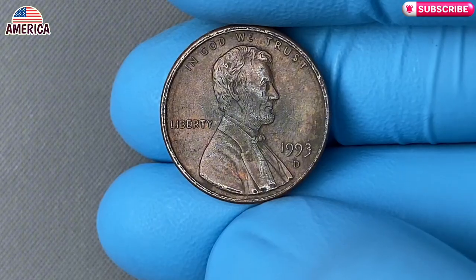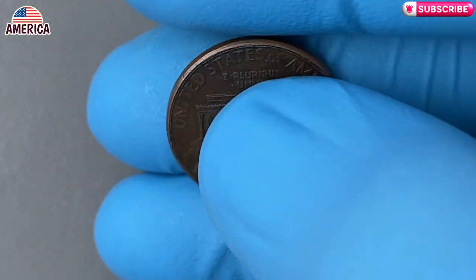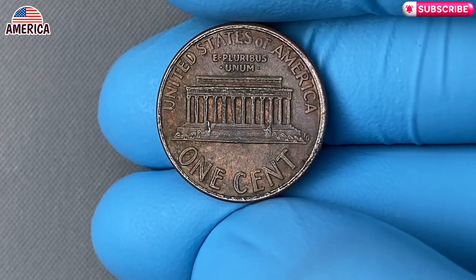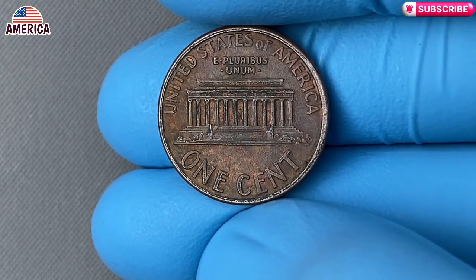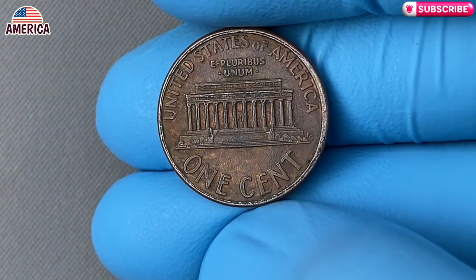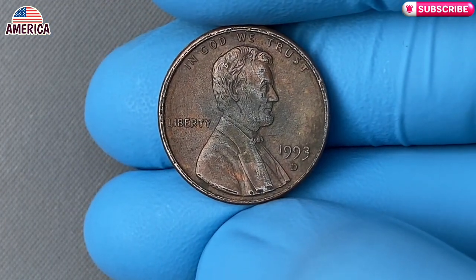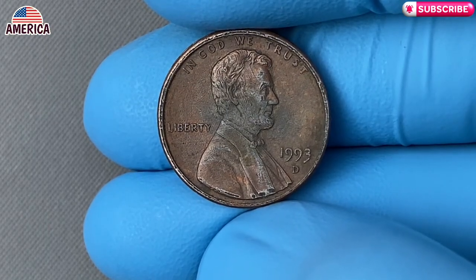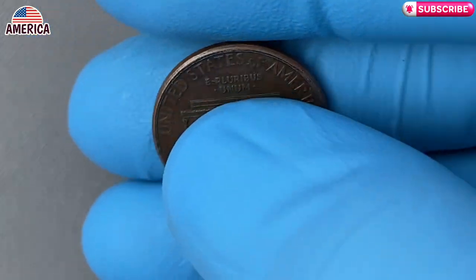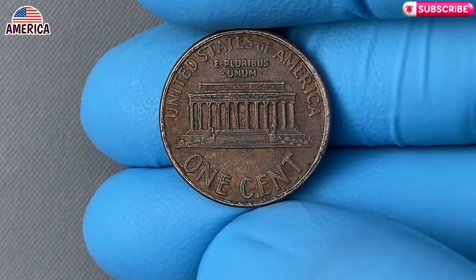Now, we get to the most exciting part of the video, the big reveal. You might be wondering just how much a 1993 penny could actually be worth. Well, hold on to your seats, because a 1993 penny that is in pristine, uncirculated condition or features a rare minting error, such as a double die or an off-center strike, could be worth as much as $34,000, that's right, $34,000 for a single penny.